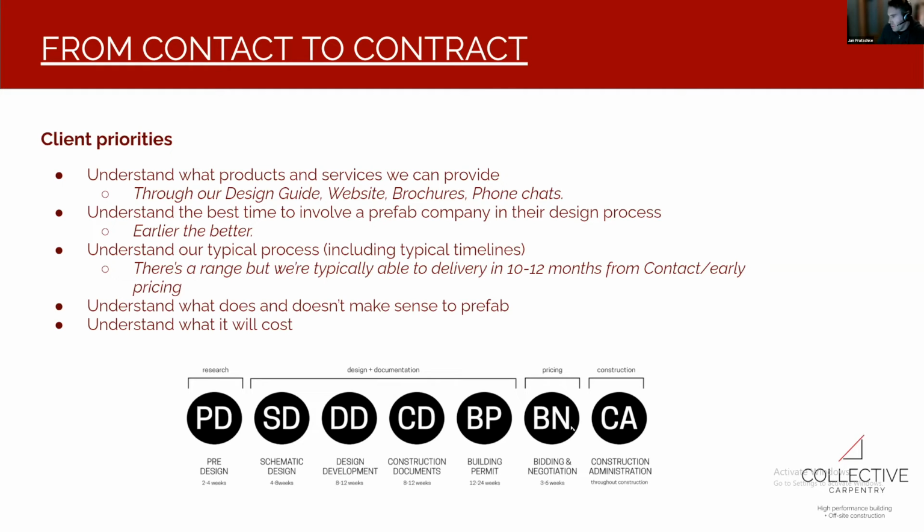And the bottom is just a visual of where we fit in somewhere in the middle there. And there's obviously lots of work that project consultants will be working on before we get involved, and lots afterwards as well.